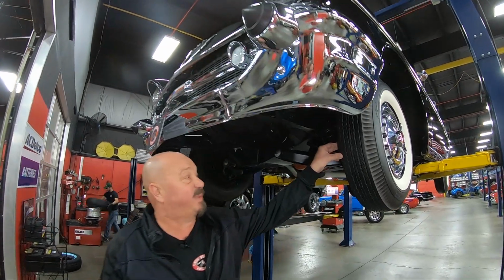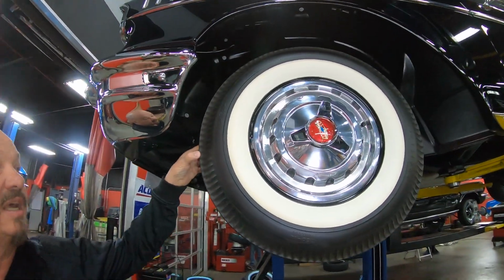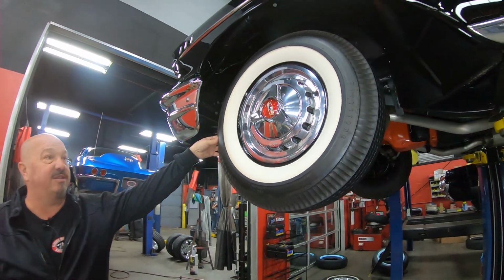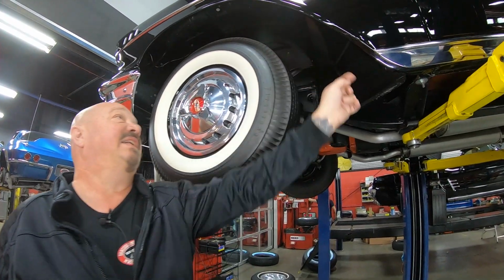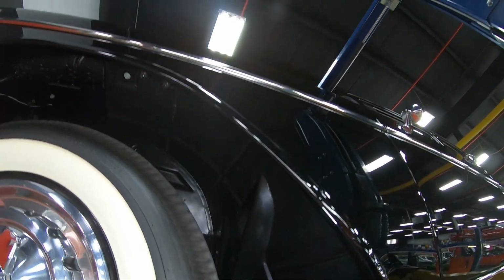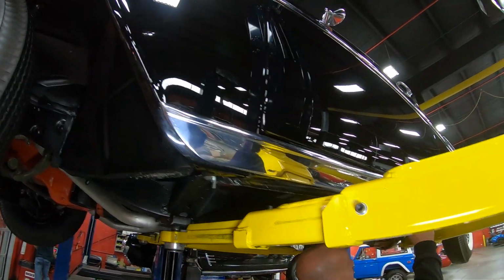Now, it's got the bias ply tires just like it would have had back in the day. They're wide whites. It's got upgraded hubcaps on it. We do have the nut covers. They are in the trunk. You can see that the wheel wells are all nice and clean and nicely painted. Even the bottom edge of the fender there is nicely painted. You can see the bottom side of the rockers nicely painted.